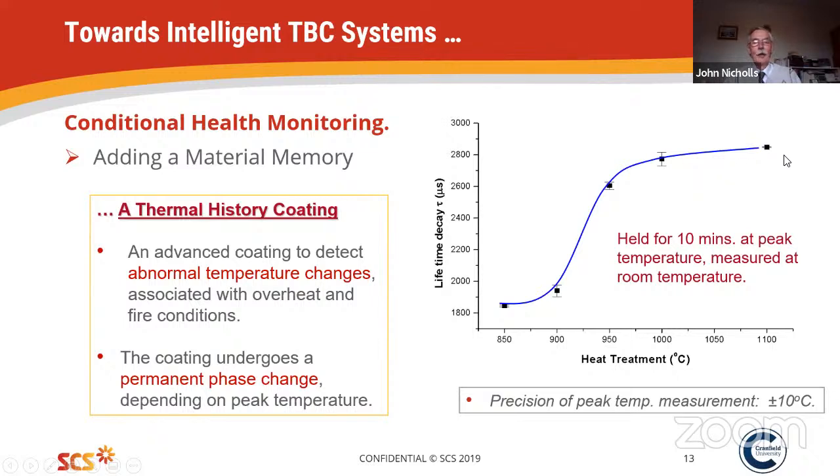But we have a coated layer on top of a TBC or on top of an oxidized substrate. You heat treat it at various temperatures, hold it at temperature for 10 minutes, and then you measure the lifetime decay afterwards when it's cooled down. And what you find is you can generate a calibration curve that relates the lifetime decay to the temperature the material has seen when running and operating hot. And we can do this with a precision of about plus or minus 10 degrees C. So this outer coating layer is compatible with TBCs, is designed to store a permanent phase change depending on the peak surface temperature that's operating.